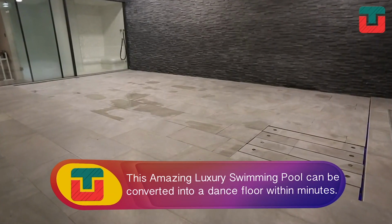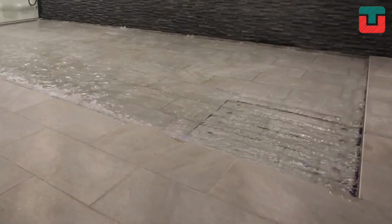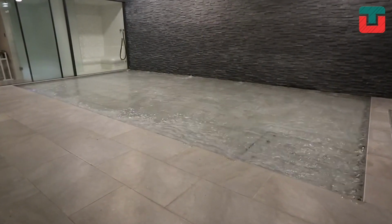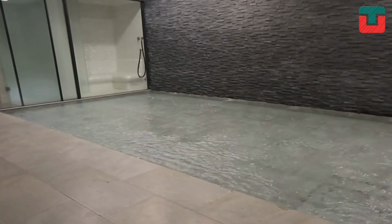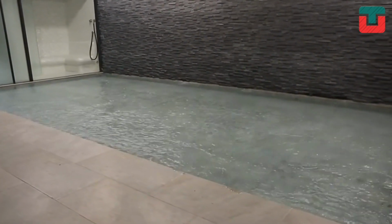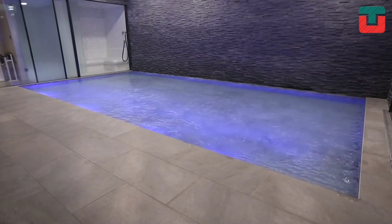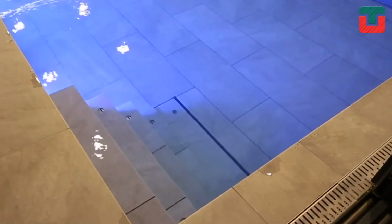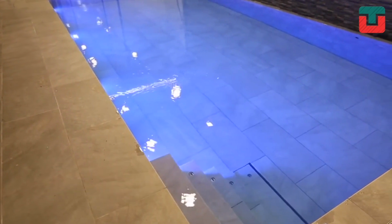This amazing luxury swimming pool in central London can be converted into a dance floor within minutes. Watch the whole process. This pool has a mechanism that lowers the floor and covers the space with water. It's incredible.